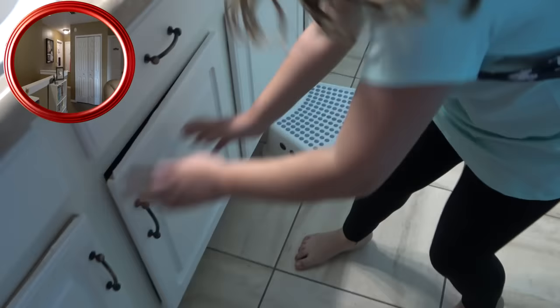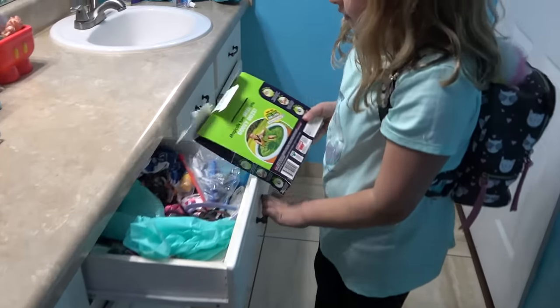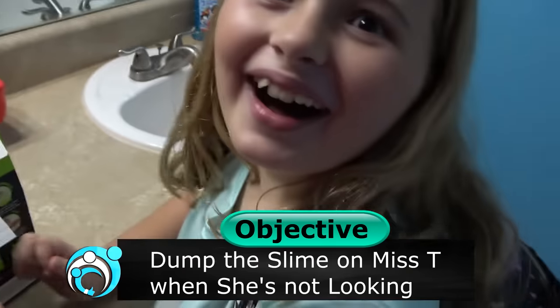Perfect. Oh, children! Coming for you! Don't even grab it! Come on, we found the bathroom! Don't even grab it! I'll get you one of these times! This one? Slime kit! Perfect. What's it say? Objective, dump the slime on Miss T's head when she is not looking. Thank you, Audrey's Adventures, for this prank.